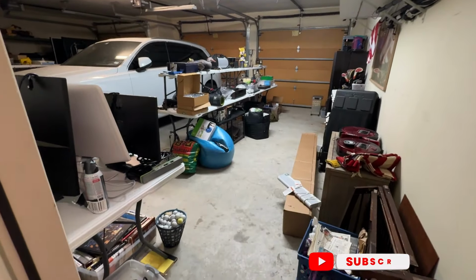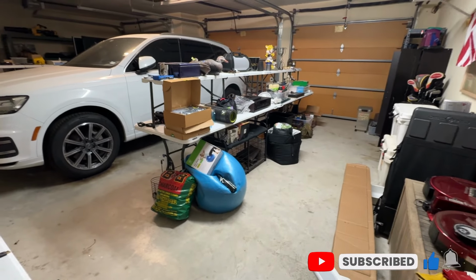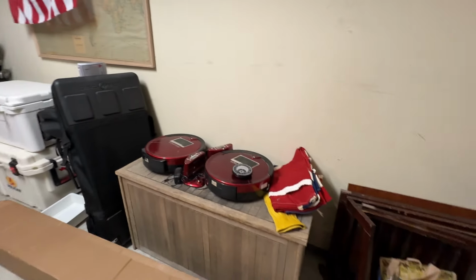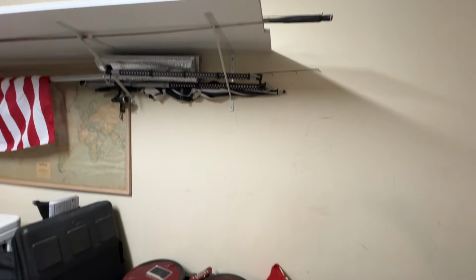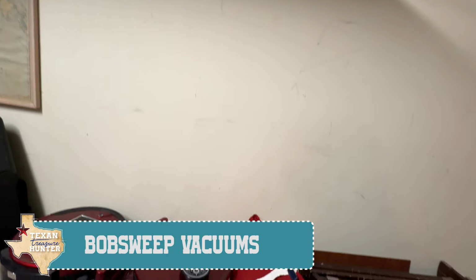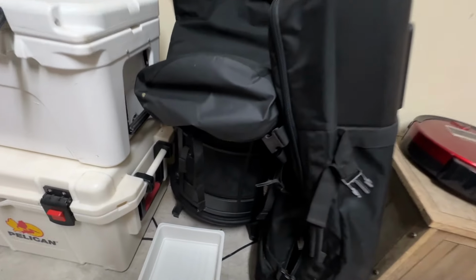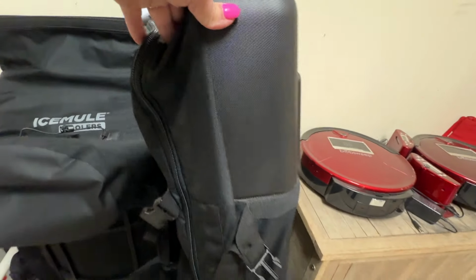All right, we're stepping outside into the garage. So you could call this treasure room number two, because there is a lot of cool stuff out here, even in the garage. So we'll just start and kind of walk around. So we've got, let's see, up there are some fishing poles. I think we still need to pull those down. We've got two, they're called Bob Sweep, but they're like Roombas. Got a little fire pit, and then this bed.